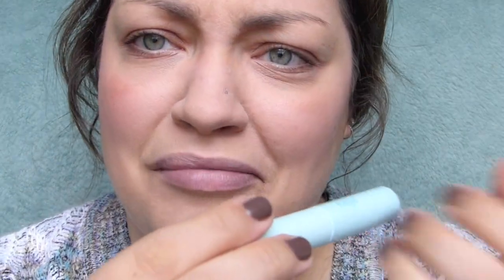Now for some brows, we have got the Brow Blowout. I got the shade number 2, Soft Brown. This is a fiber gel, and it is $16. It feels more like a kind of metal packaging. Maybe it's just a really heavy acrylic. I don't really know my materials.